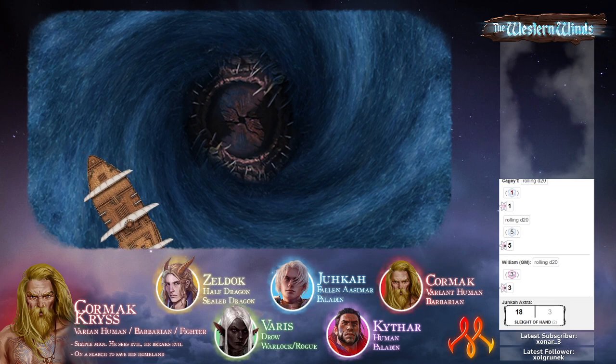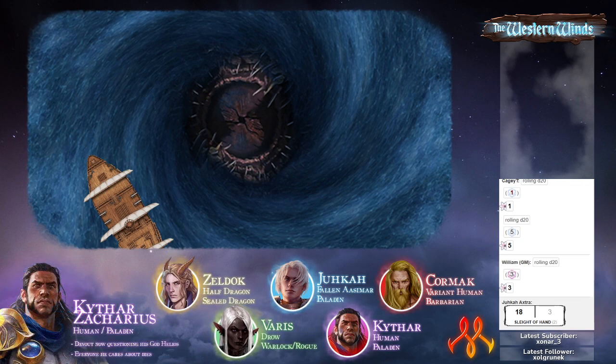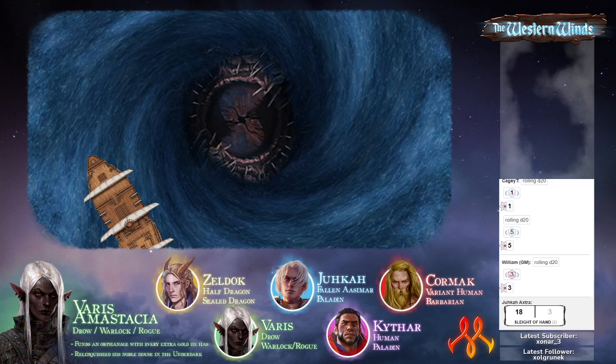Right, Cormac. How many bottles do I have? You have 16. And if I throw them all, what do they take to get down there? Gotta be ingested. You might have better luck shooting them somehow. Then I guess I bring them to the cannon. You bring them to Zeldok.